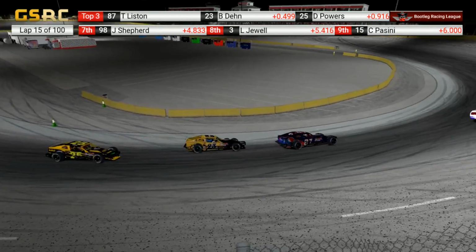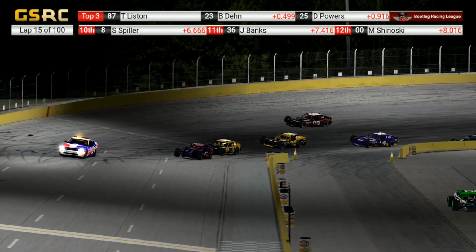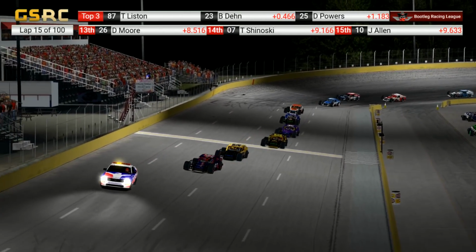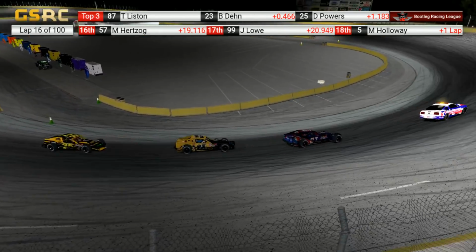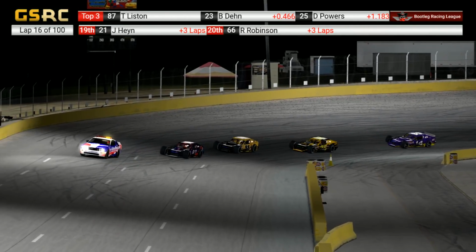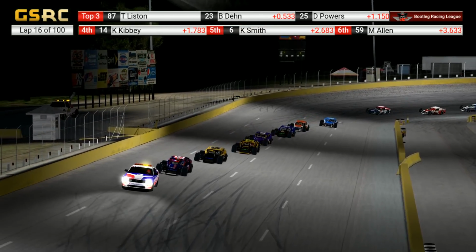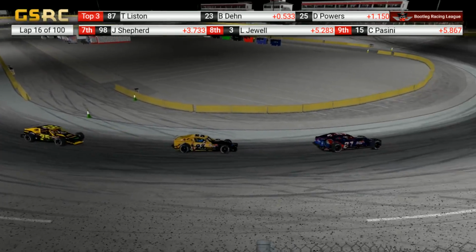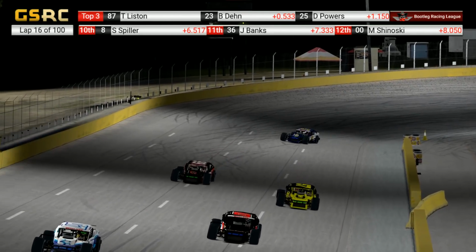Todd Liston is still your leader as they now make their way out of turn 4 back down the front stretch. Car getting the wave around there, that's James Lowe. He'll get back on the lead lap with everybody. Let's see, the last car, that'll make him a lap down actually. So Holloway will be the next one to get a wave around. Should we get another caution?